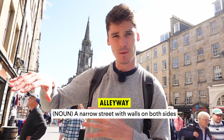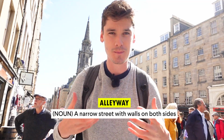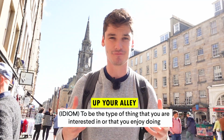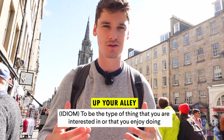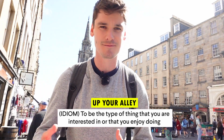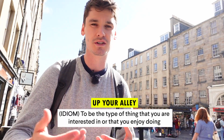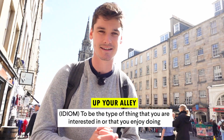There are little alleyways, so little streets off the Royal Mile where you can find cool pubs and that kind of thing. You can find something that is right up your alley here. If something is right up your alley, it means it suits your interests. You can find street performers, great live music, places to try whiskey, great shops and also awesome places to eat as well.